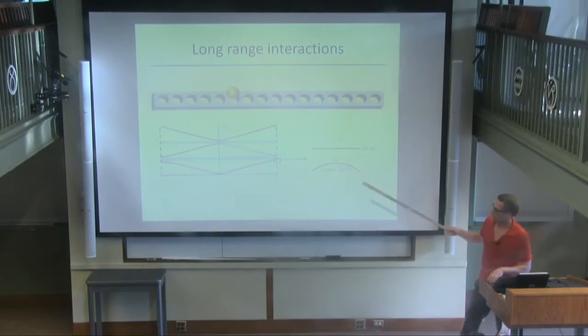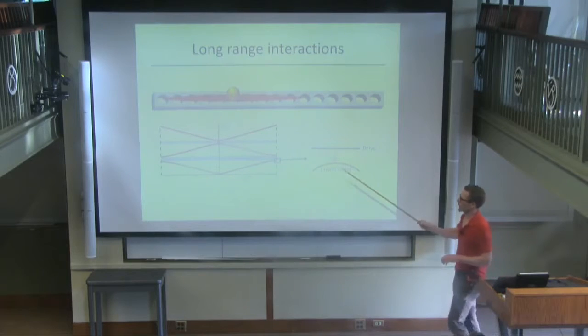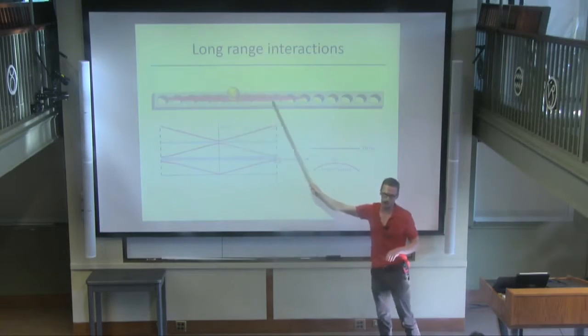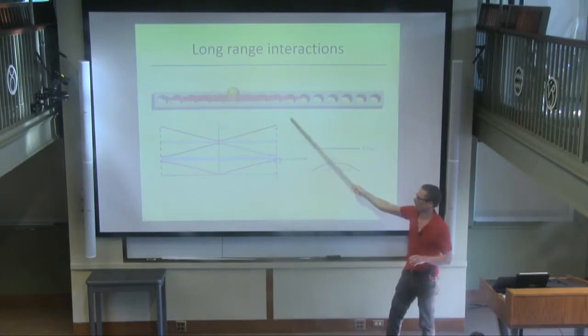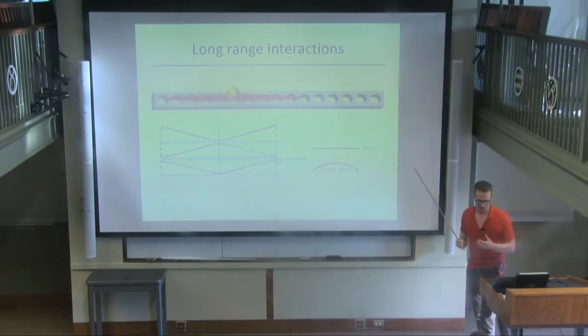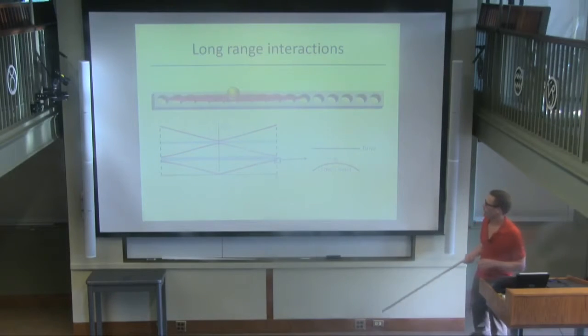But as we saw before, there's still this evanescent tail at that frequency. So what can happen is that the atom couples to a localized photonic cloud which is around the atom. And so this forms this atom-photon bound state.